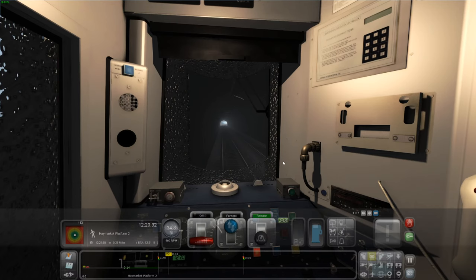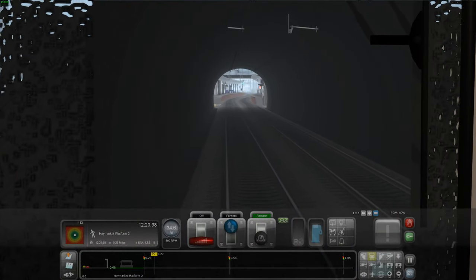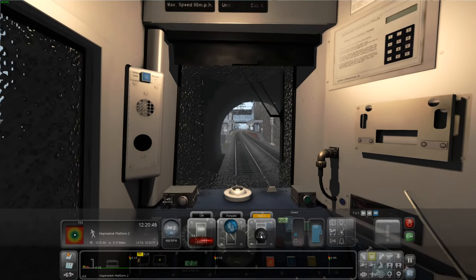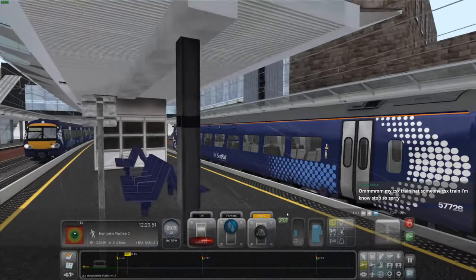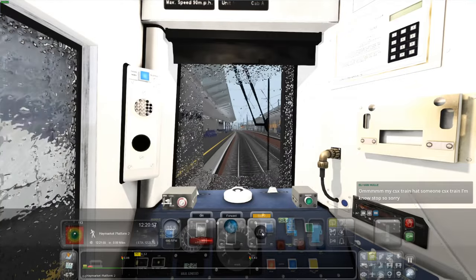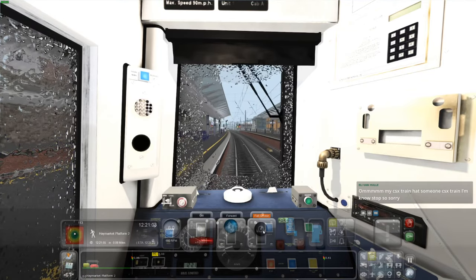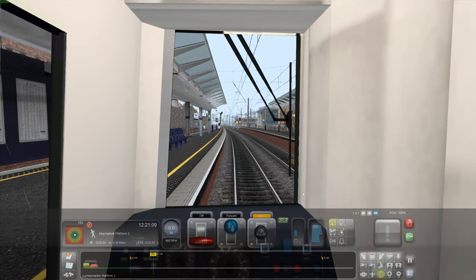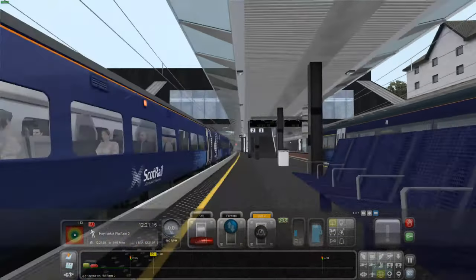Whoa. Oh, it's misty. It's a misty day. Right. Let's brake into the station. Sorry, I'm confused. I don't know what that means. If you're talking about the CSX train add-on, I've never done that one.